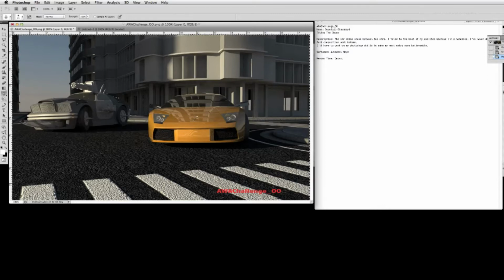Materials on the cars, I would say take some time to learn about ramp shaders, and I see you're doing this in Maya. So I'd say look at using ramp shaders, and what the ramp is going to allow you to do is basically act as a gradient so that you can attenuate your values for different aspects of the shader based on different input parameters.